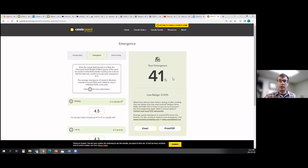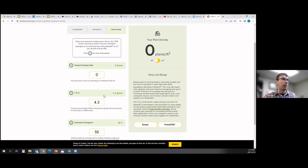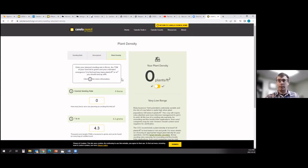For next year's season, you can put this year's numbers in and say, oh, I need to make some adjustments on my drill. I might need to slow down. I might need to do my field selection a little more carefully. But it gives you a nice validation check to see if what you were doing was correct. And then lastly, you can play around with your plant density here as well. So there's some really cool calculators. I highly recommend using it. Works great, excellent on your phone and in the field. So definitely take advantage of that.